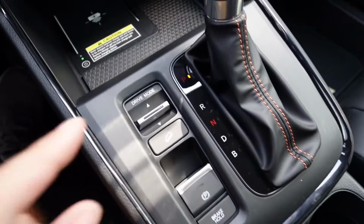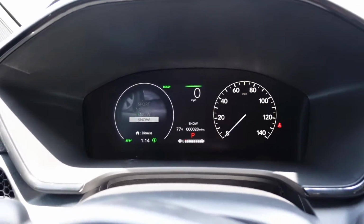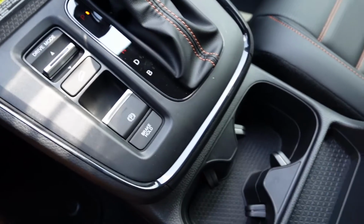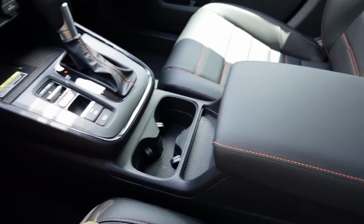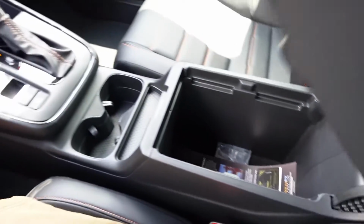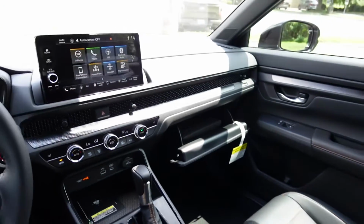Nice shifter design, and then our drive modes. So if we toggle this, you can go into a few different ones, snow mode as well, which is a good touch to see. And then we have the park and brake, a little bit of storage and cup holders down below, and more padding on the armrest. Popping that, we got a nice little amount of storage space and a pretty good sized glove box on the far right side. One last look at the interior.